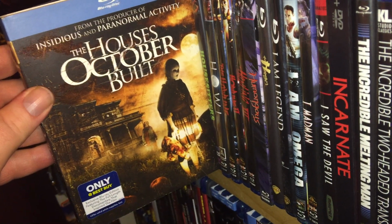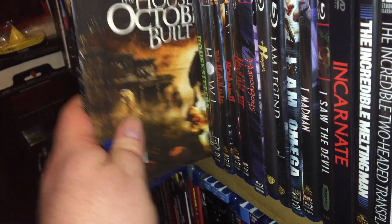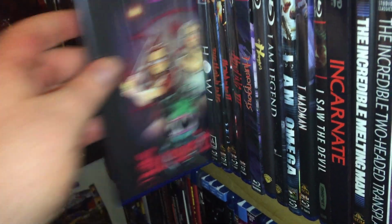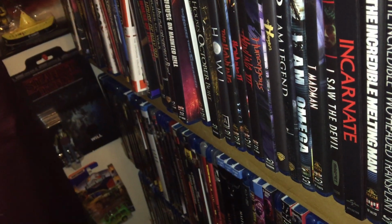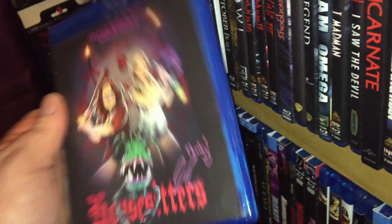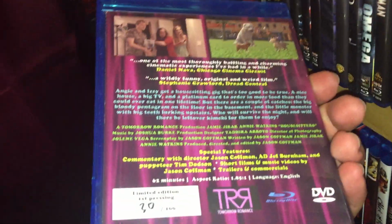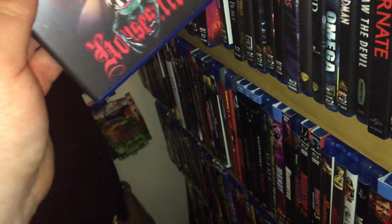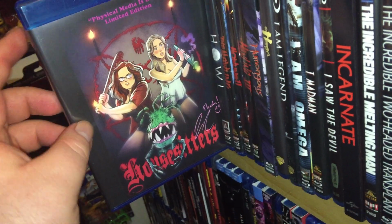The Houses of October Built. I still gotta get the sequel. And we're sliding off the slipcase. House Sitters. This was another I got from an Indiegogo. It's like a weird creature feature type movie. It's numbered and everything. Fun flick. I love supporting independent horror movies, so of course, House Sitters.